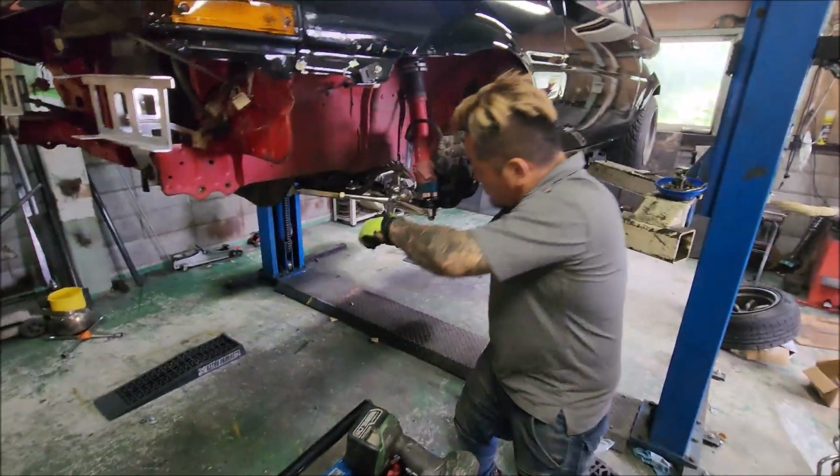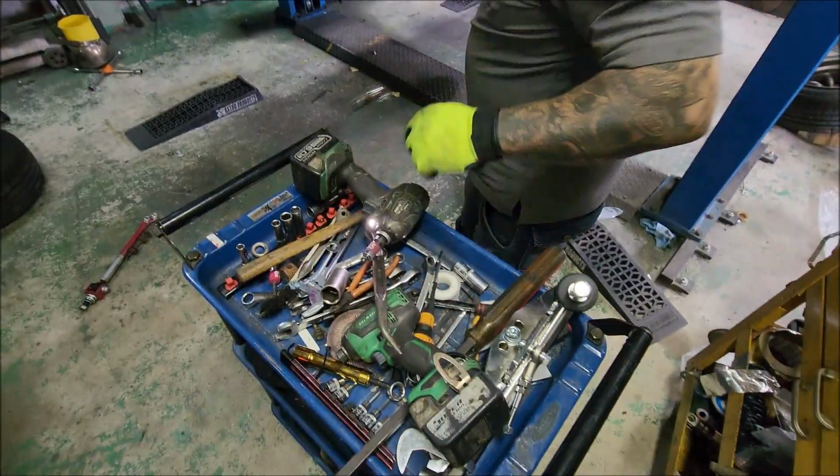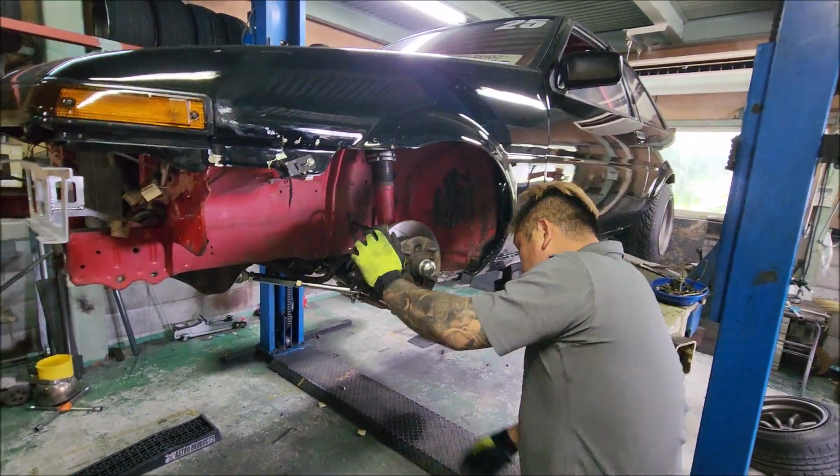Hum Machine already got one side done. I'm trying to help, but I'm almost just in the way. Just got it all set up, knows where everything is, going hard.